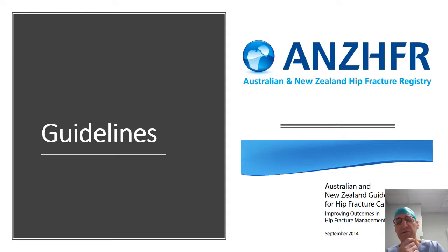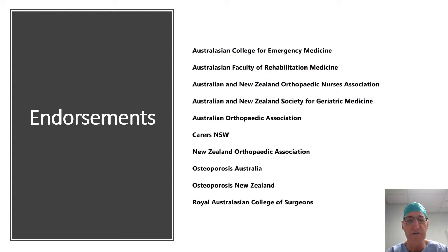And what we did is we set up a process whereby these guidelines would be of sufficient quality that they would be endorsed by the NHMRC. And that's what we did. So we got an epidemiologist and a whole lot of experts, and in September 2014 we produced the guidelines. Now these were an adaptation of NICE guidelines from the UK.